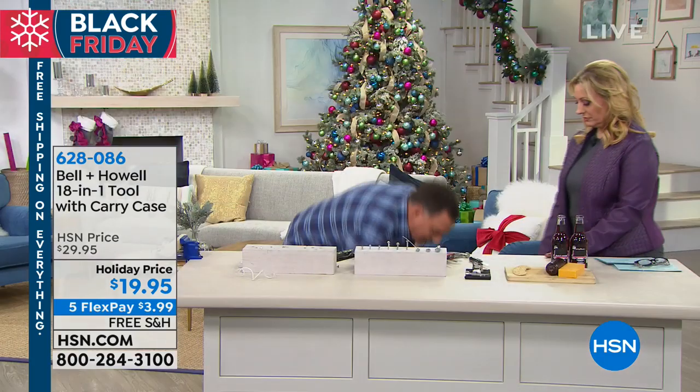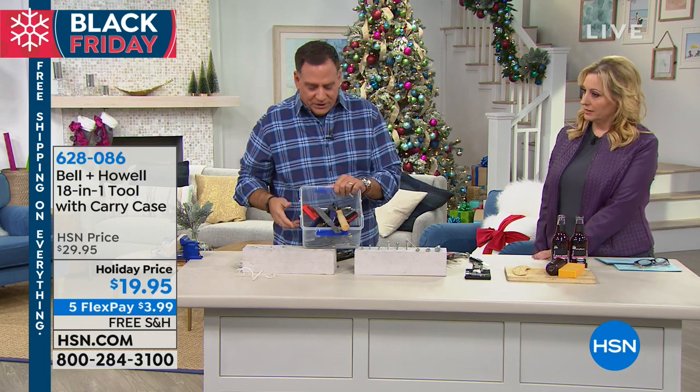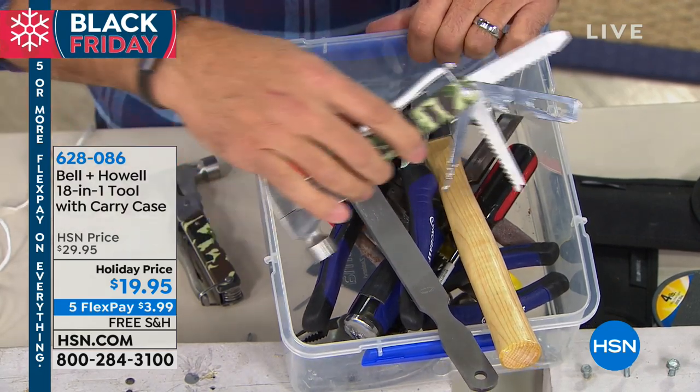And just to show you, I went out and I bought all these tools. This is 18 tools sitting in here. I spent over $100. That's everything that's on this is in here. Do you want to carry this in your pocket? Yeah, right. Would you rather carry this?